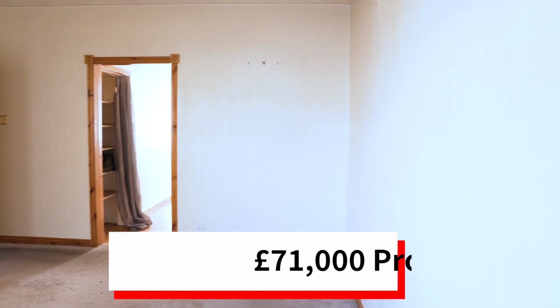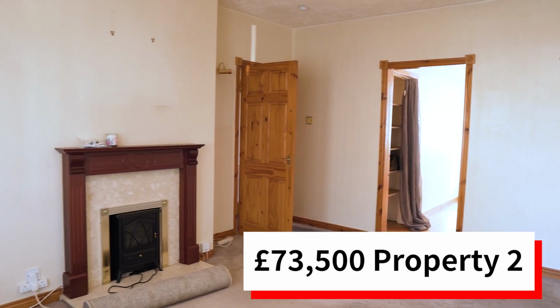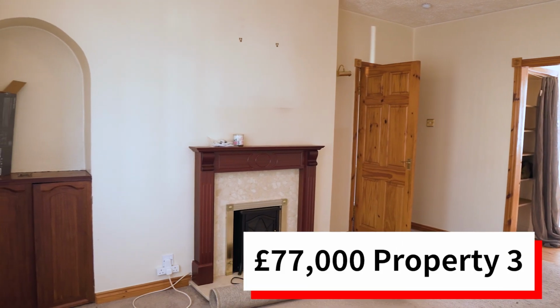Okay, so the numbers of this property and the other 2 that I bought, they are kind of copy-paste, so similar layout, similar floor plan and similar area. This property was 71,000. Property number 2 was 73.5, and property number 3 was 77,000 pounds. Now these are all 2-bedroom flats, freehold, nice garden in the front, nice garden on the back. Some of them are ground floor, some of them are first floor.